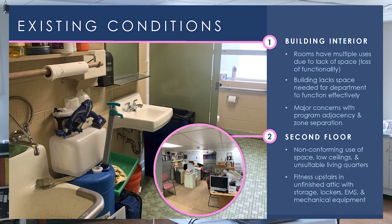We want to ensure that a space isn't sitting vacant for hours during a day, but at some point it does get a little bit too cumbersome to have that many different functions within that space, and it impacts the ability to respond and effectively do their jobs.